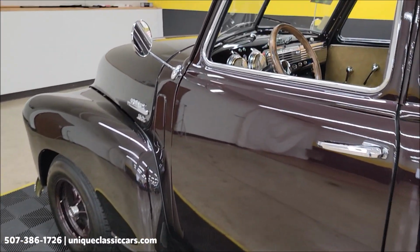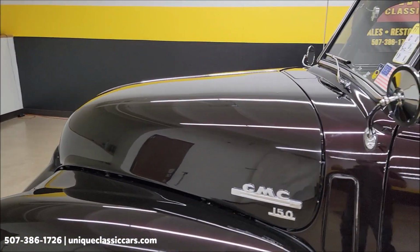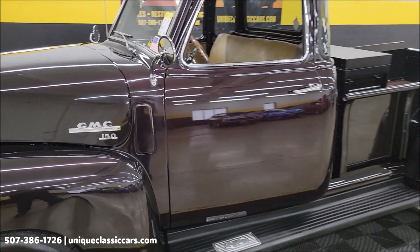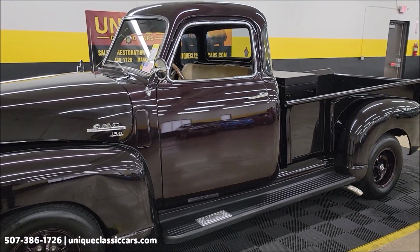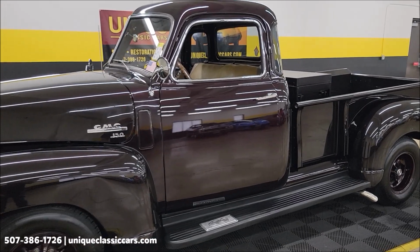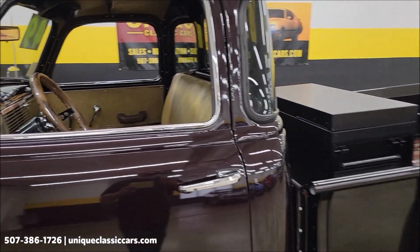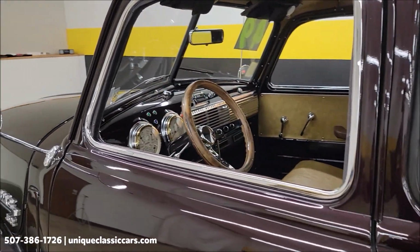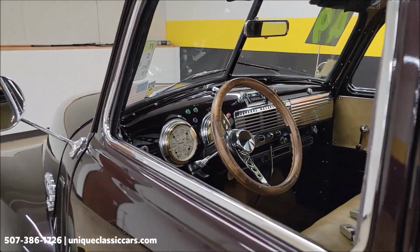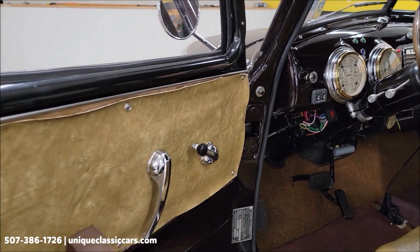All right, a couple other things I want to mention about this truck. The subframe, front end and rear end, 75 Nova. Does have disc brakes up front. Some of the recent service done to this too. Axle seals, wheel cylinder, and drum brakes, all just gone through or replaced.